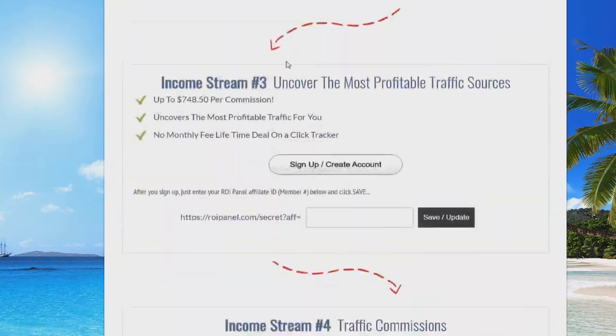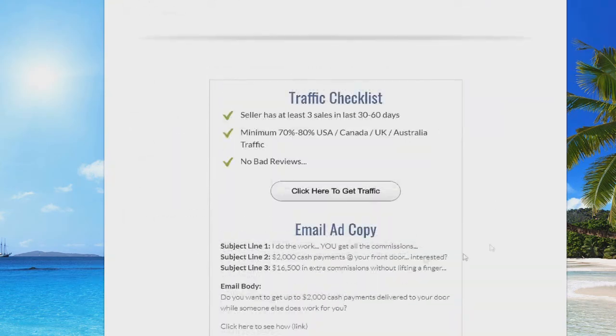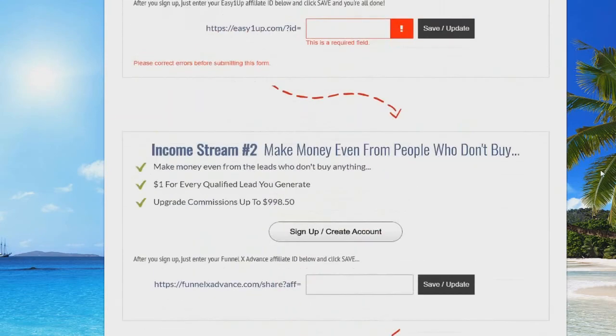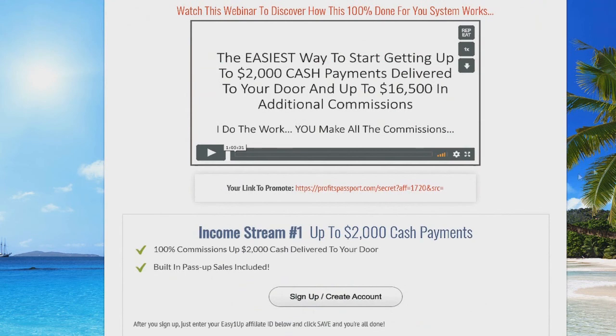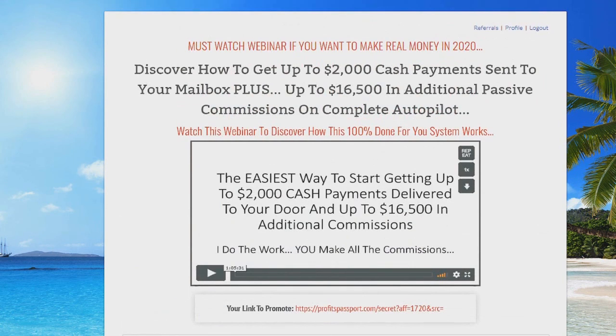Set up your income stream. Start to send traffic. You can also just post on your Facebook profile. You can post on Twitter, okay? Do whatever you can. Post this link. Get people into your exact funnel and let the funnel do everything else, okay?